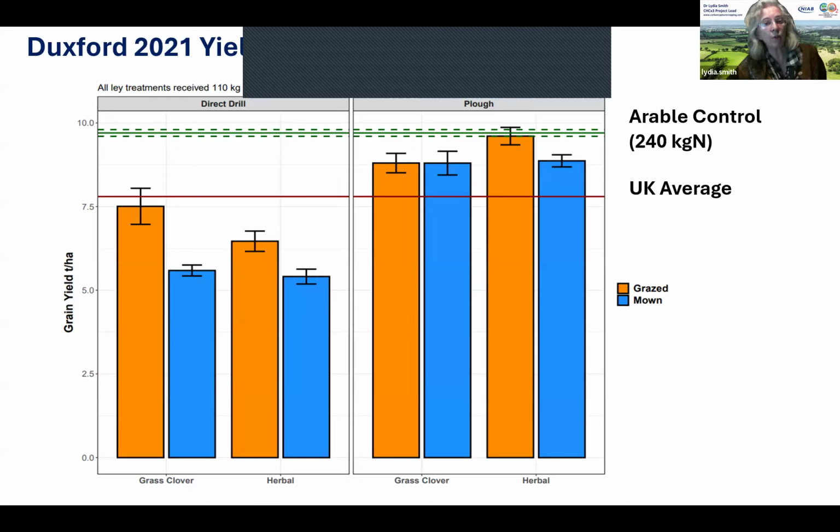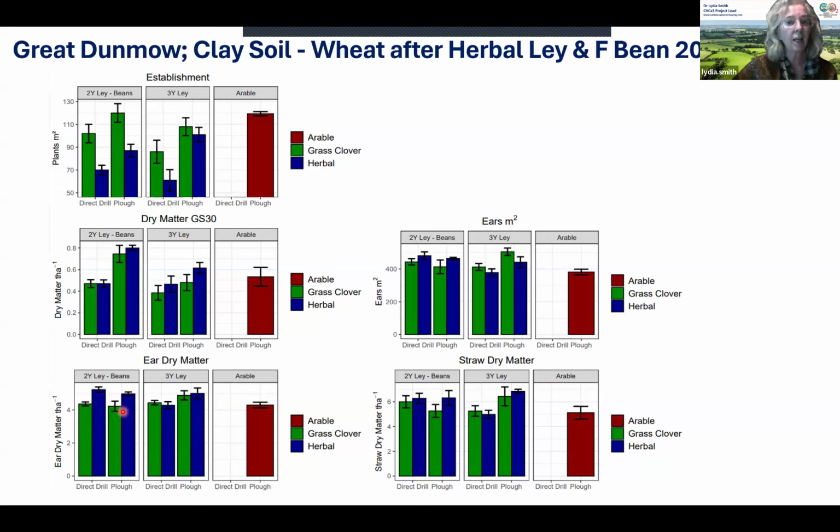And then finally, when we're setting the ears with the ear dry matter, nearly all of the treatments are above the arable control. You've got a couple here in the cross clover lay, which are actually doing less well than the herbal lay. So this contrasts a little bit with some of the results that Jonathan and Emily showed. Again, stressing that the different soil type and the different conditions are giving you a slightly different result.